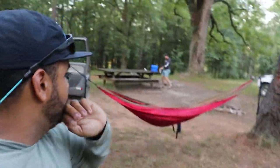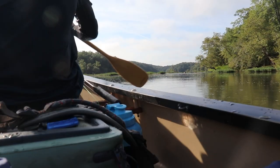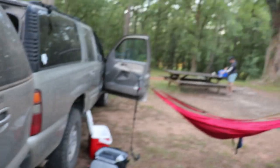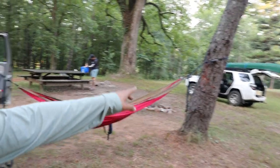All right, everybody. We just woke up. We're packing up camp, and we're gonna head to the river. And this is the full expedition day for shoal bass. So let me get done getting packed up. Collin already got his tent up and everything. I gotta get my hammock up, and I'll see you on the water.